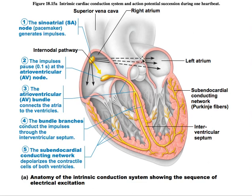Remember our 2 big pictures here? The atrium must contract first. It must squeeze down and get rid of its blood supply in stage 1 of the cardiac cycle. So before any of this stuff happens, all this gold stuff down here, which is very exciting, you also must have these impulses traveling throughout the atria.